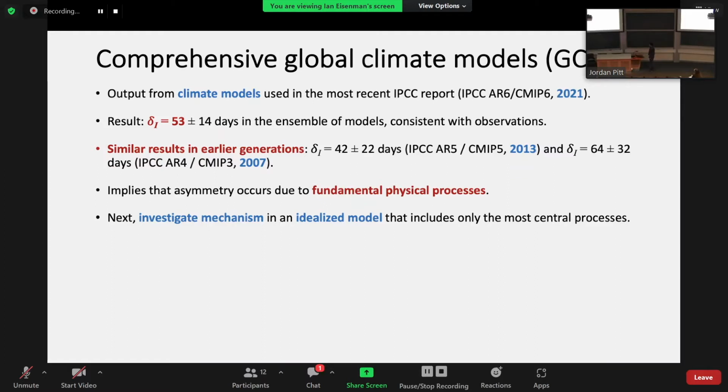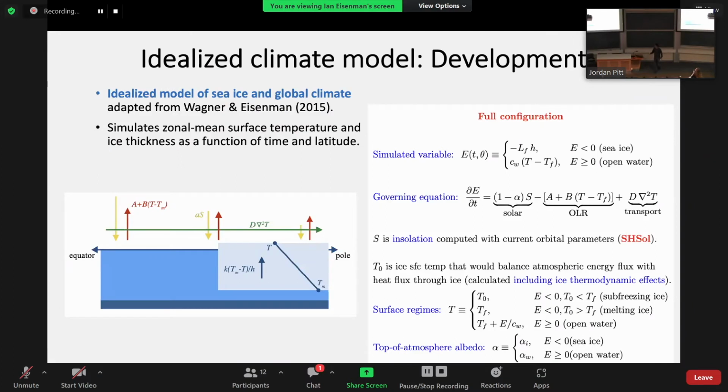And so our next step then, motivated by this, was to try and investigate what could be going on in an idealized model we developed that includes only what we identified as really the most salient physical processes that drive the seasonal cycle in Antarctic sea ice extent. And so we used a model. This is based on a model developed previously in my group.